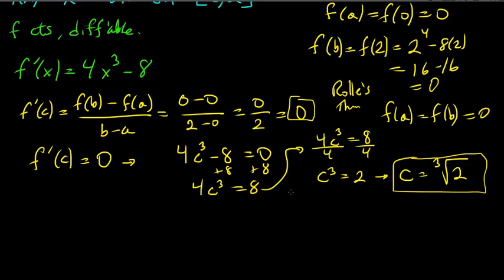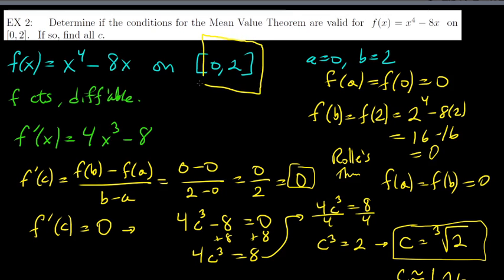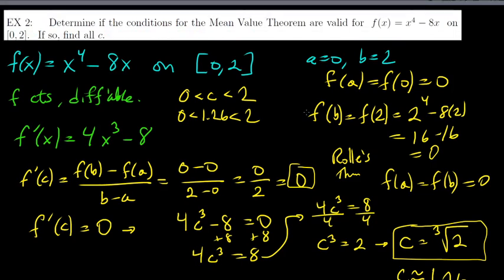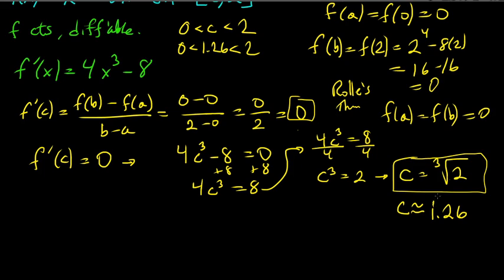All right, so if that's my c, well, what is this approximately? Just to round it, I think it's 1.26. About 1.26, which is between 0 and 2, right? That has to be the case. Remember, c has to be right between a and b, or in this case, between 0 and 2, and 1.26 certainly qualifies. Suppose we got c equals 12, for example. Well, 12 is bigger than 2, so that would not count. That would not be one of those c's here. So there's only one c in this example, and it's the cube root of 2.